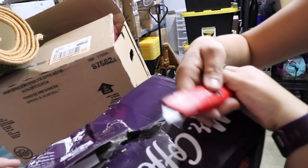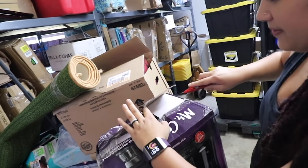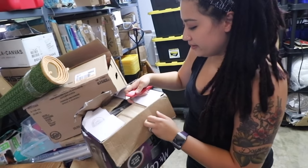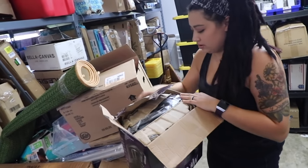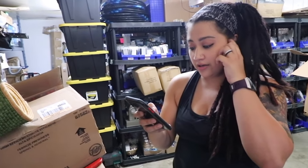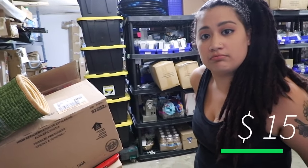It's got one layer of tape. I'm going to open it on the bottom because the top is so perfect, just to see any structural damage. It doesn't look like it's been used. It looks really dirty though. Okay, so this is on sale for $24.99. It's regular $29.99. All right, so we can make a good $15 off of this if it works.